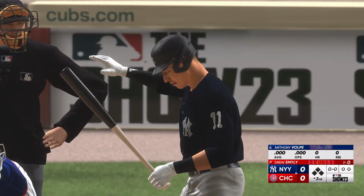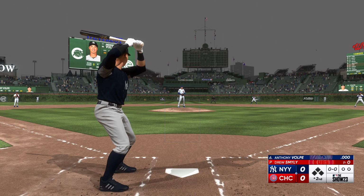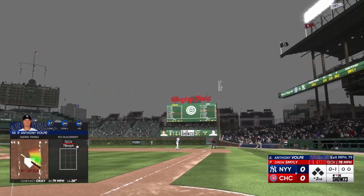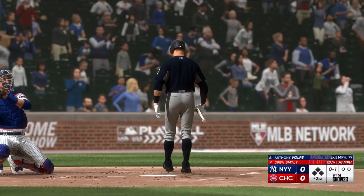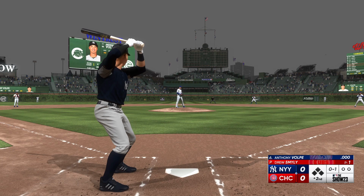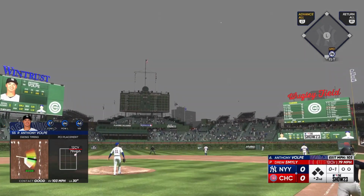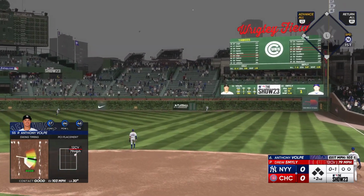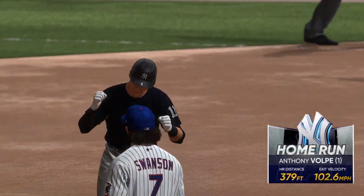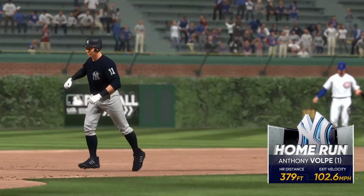So digging in, Anthony Volpe, number 11, Drew. The pitch. Foul ball there. That one is absolutely belted. That's back. Into the bleachers and gone. That'll fire up the dugout, and they jump out front. It's 1-0.